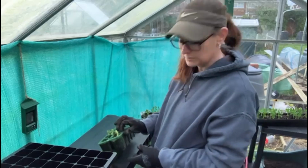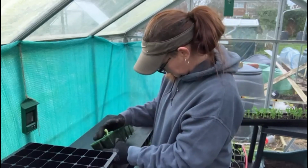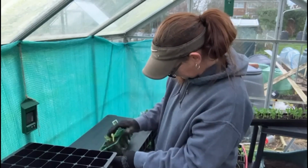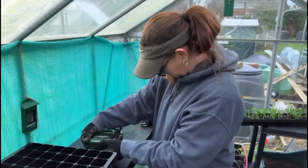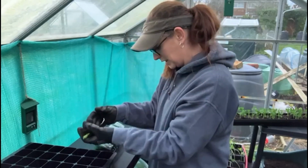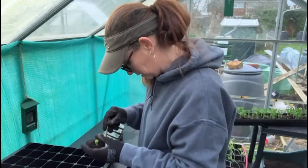Not sure if you can see from there. Right, this one has a root, so I need to be really careful. I'm going to prise this one out. As much soil in it as I can, and let's find something to make a little ditty hole in.